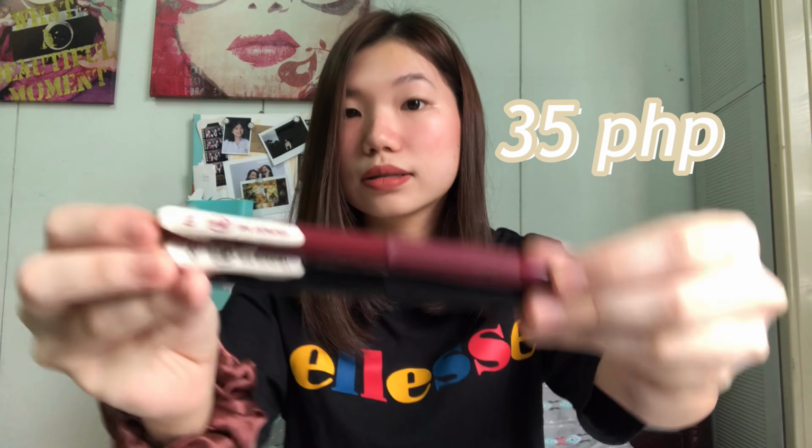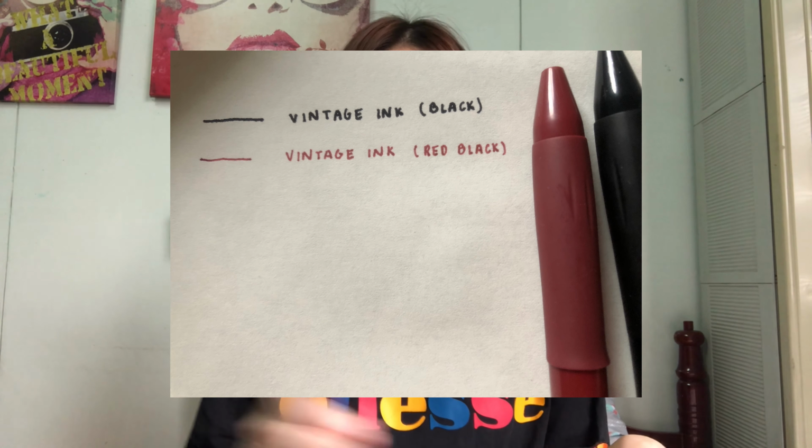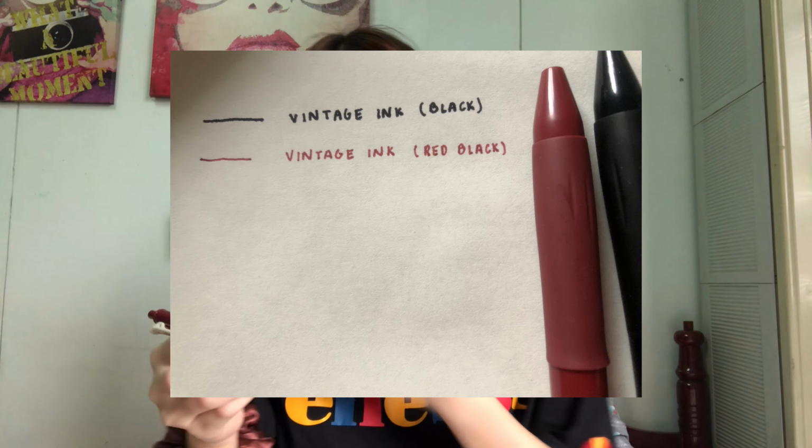And then, next are these vintage ink na 0.5 na ball pens. So, I actually got this around 35 to 40 pesos, I think. Kinuha ko siya kasi good reviews siya. Tapos, fan kasi ako ng Acrobol. Tapos, sabi ko, baka pwede siyang dupe for Acrobol. So, di ako bumili ng Acrobol. Ito yung binili ko. Tapos, itatry ko na lang so you can see kung paano siya sumulat.